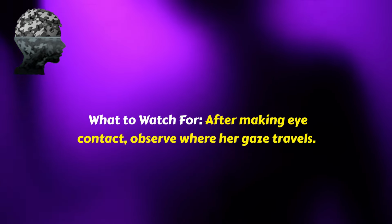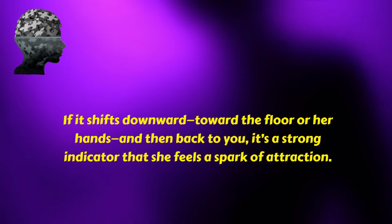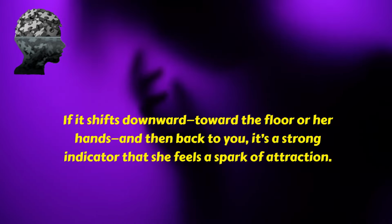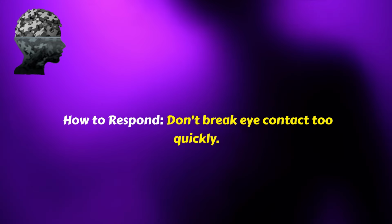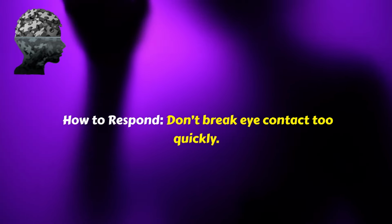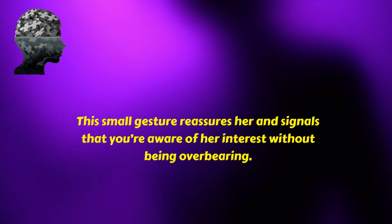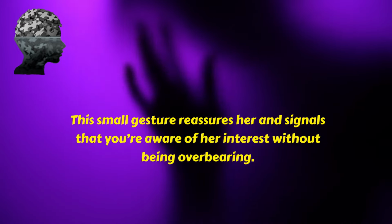What to watch for? After making eye contact, observe where her gaze travels. If it shifts downward, toward the floor or her hands, and then back to you, it's a strong indicator that she feels a spark of attraction. How to respond? Don't break eye contact too quickly. Hold her gaze confidently for a few seconds before offering a warm smile. This small gesture reassures her and signals that you're aware of her interest without being overbearing.